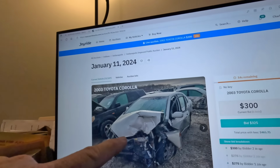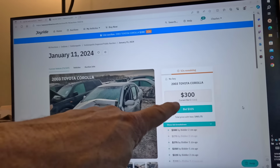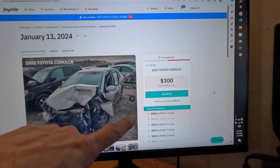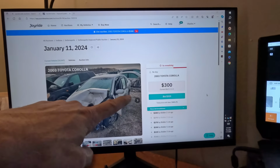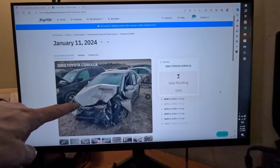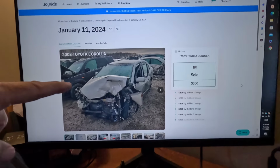There's a Toyota Corolla that's getting ready to go up. It just sold right there for $300. Oops, it's got 10 more seconds. Somebody hit a last second bid. So that, yeah, that's the same one. I think $300, 3, 2, 1. Yep, $300, Toyota Corolla. Probably has catalytic converters and all that other stuff. I mean, the converters, the rims, that's probably $300 right there. The rest of it's just pure profit.